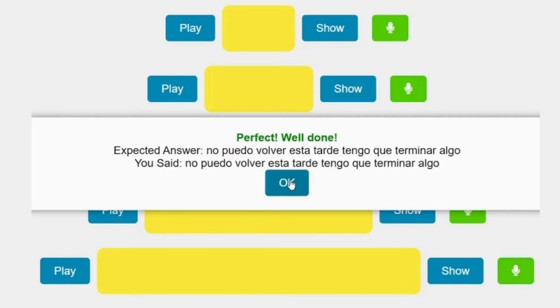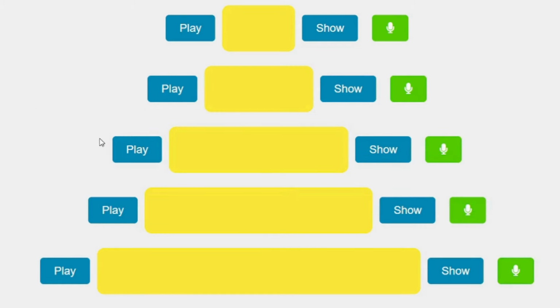Okay, and that's done. Okay, so you can see how this is a real game changer in terms of improving your listening skills, your ability to understand fast Spanish, but also your ability to produce Spanish, conversational Spanish, that is.